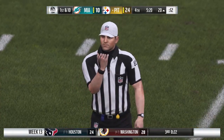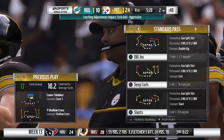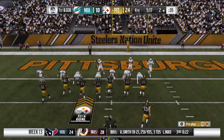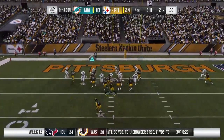Personal foul, face mask, defense. To give them the yardage on the pass and half the distance to the goal line. Because they're inside the 30. So now you don't march off the full 15, right? You have half the distance to the goal. In any event, that's precious real estate given up.